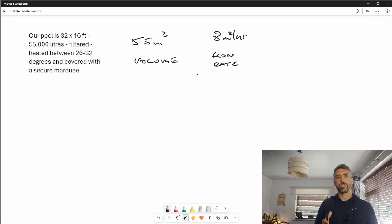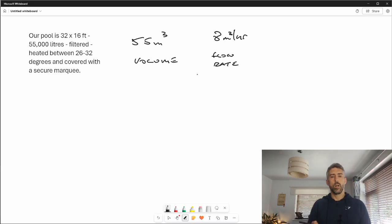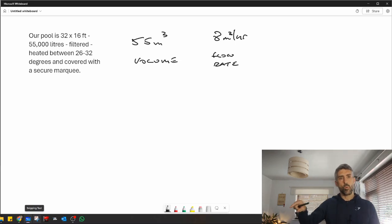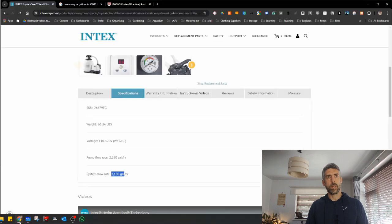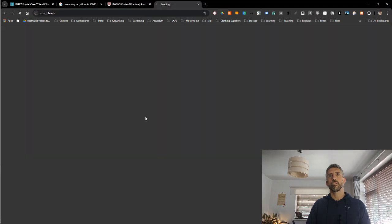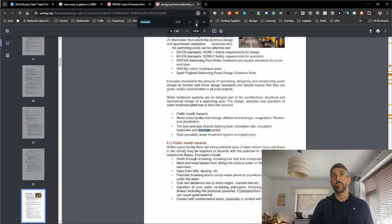Okay, now we've got those two pieces of information. Now we can work out what the turnover time is. Just to give you some context here, what we're looking for is a turnover time that is in line with industry standards, because this is a commercial application here. So we go to the PWTAG Code of Practice. There's where you can get it from, free of charge. Go to the Code of Practice. If I do a Control and F, search for turnover, it's already in there. Mentioned 32 times, so it's a key piece of information.